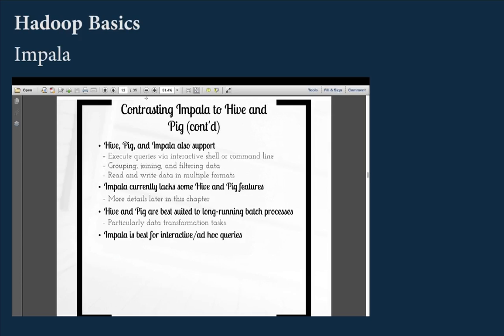Hive, Pig, and Impala all three support interactive querying. Impala still lacks certain features that Hive and Pig have, and Hive and Pig are suited for long running jobs, and Impala is best suited for interactive ad hoc queries.